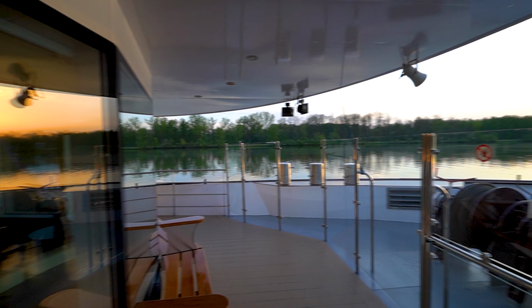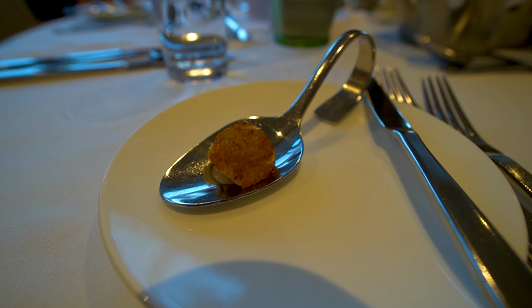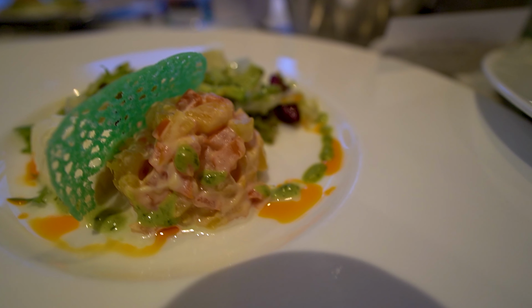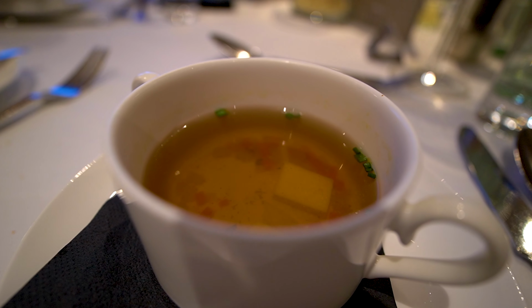And then it was time for the last dinner on board, and of course it was amazing again. As I told you multiple times, the food on board the Excellence Princess was just amazing. You can see it is looking very, very nice, and the taste was as good as it looks.